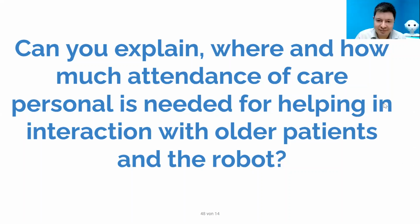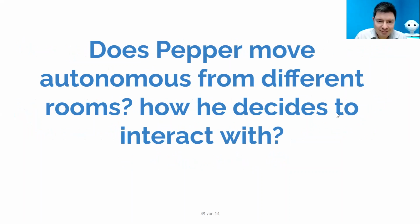That's very positive. So next question. Thank you. Does Pepper move autonomously between different places and rooms, and how does he decide what to interact with? So I think at Entrance Robotics, Alexander, you've started to work on navigation for Pepper, but is he already going from room to room? So what we do right now with the indoor navigation is a step-by-step approach to this autonomous interaction.